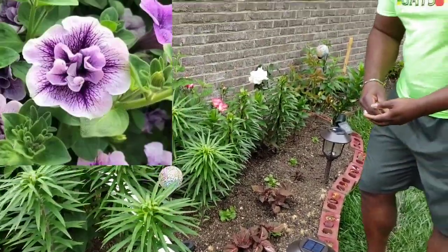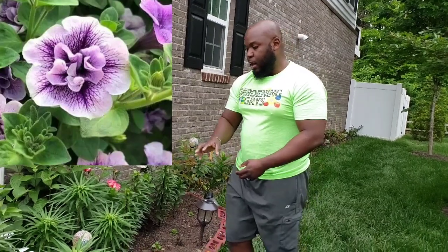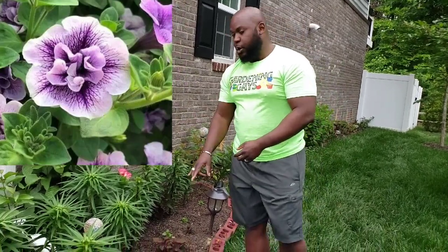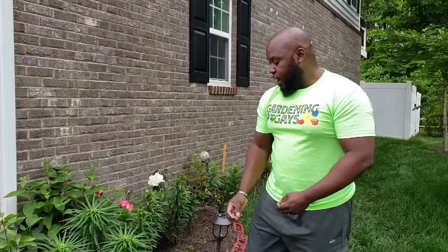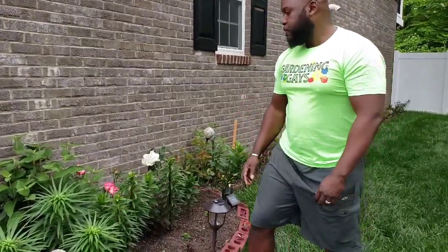Of course, when we propagated them, we started them in the house and just put them into some water. Once the roots began to develop, we normally put it into a starter. But with these in particular, we actually put those directly into dirt, into starter trays, and let those go ahead and develop that way. They did really well, got them into the ground, and they're continuing to grow.